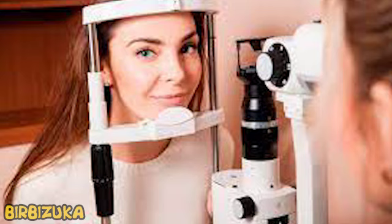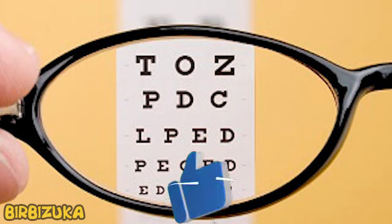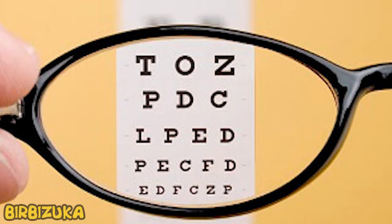Control your cholesterol levels. We are talking about bad low-density lipoproteins, LDL, which destroy the walls of blood vessels. Stop smoking, which also negatively affects the condition of blood vessels. Eat a healthy diet that is rich in fruits, vegetables, whole grains, lean proteins, and foods rich in polyunsaturated fatty acids. Thus, scientists have found that omega-3 acid, found in nuts and fatty fish, reduces the risk of retinopathy in patients with type 2 diabetes.